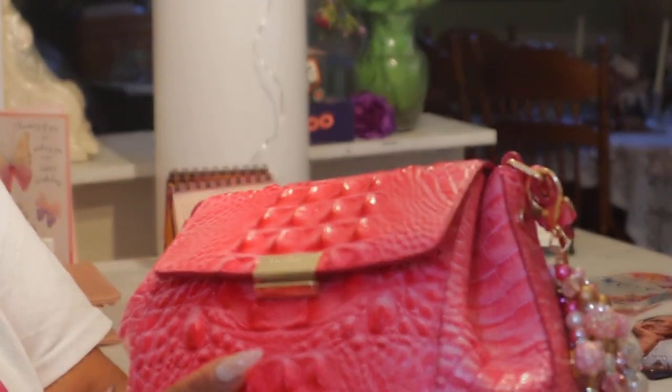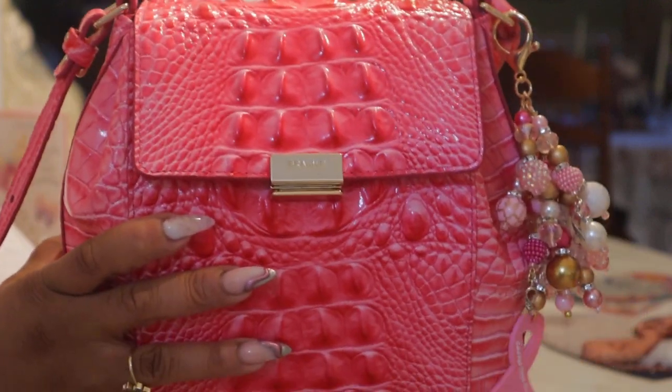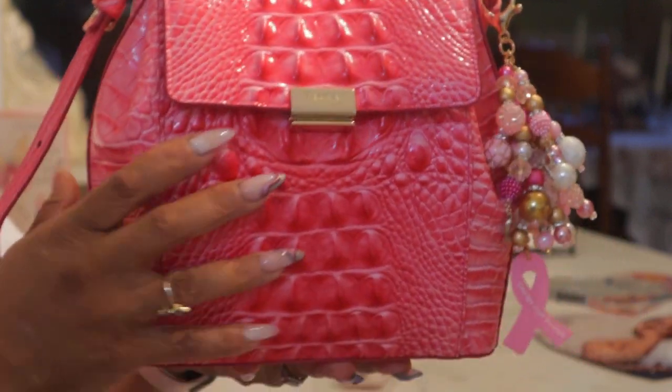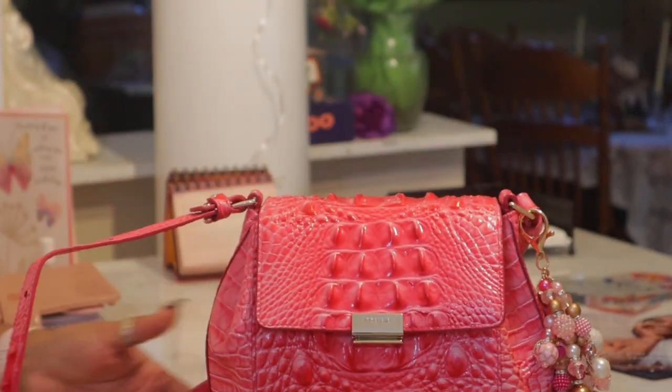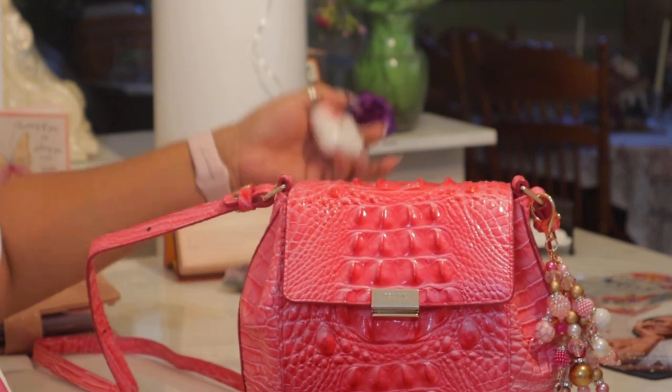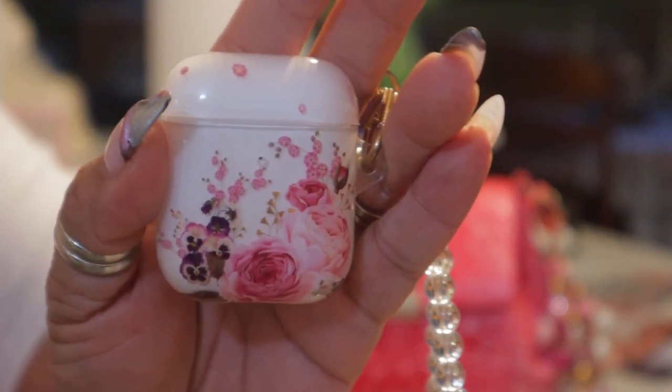So what I did for you all is I have this packed to capacity so you can see how much it carries. I actually have more in here right now than I normally carry. Okay, so let's jump in. Y'all know I got my little pretty iPod case. Love it. Amazon purchase.